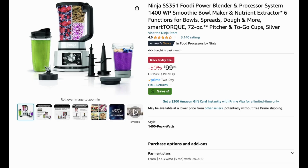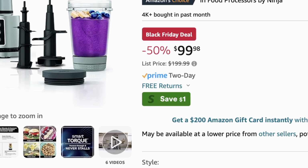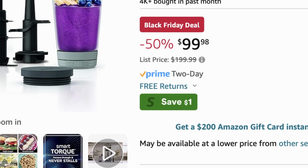So all in all, a powerful machine, lots of torque, and it does lots of different things. And that is currently on sale. It's like $100 off, so it's $99.98 right now. So great time to score one of those.